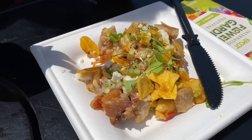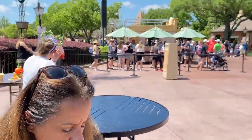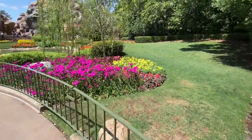So I would definitely recommend both of these items. What booth again? Citrus Blossom. Citrus Blossom, that booth, mm-hmm, right over there. We are in Victoria Garden over in Canada. So pretty.